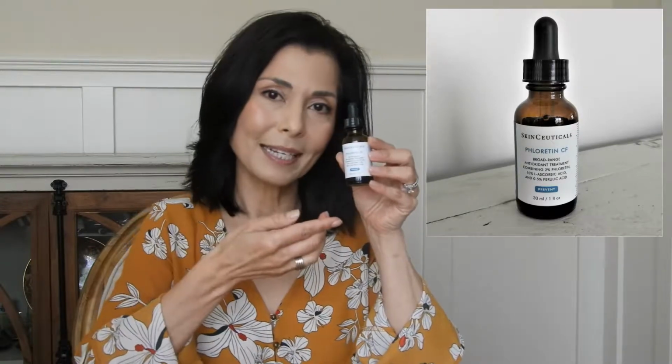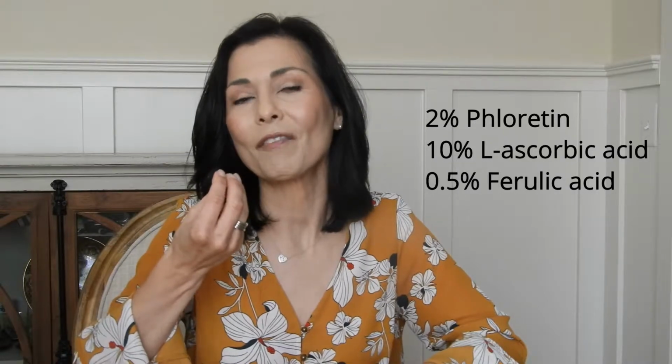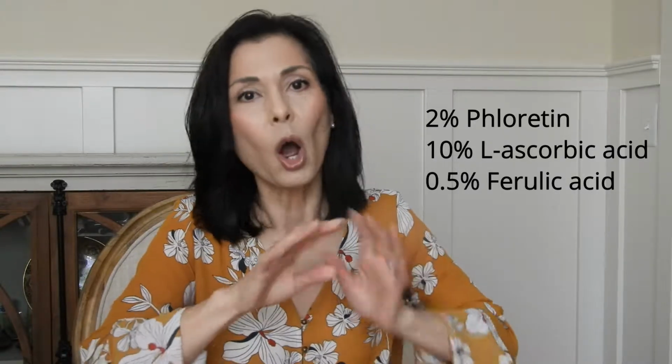It is a patented vitamin C serum. It is a combination of antioxidants, 2% Phloretin, 10% L-Ascorbic acid, and 0.5% ferulic acid. All three work together to neutralize free radicals, improve cell turnover, and improve the appearance of discoloration and uneven skin tone. So vitamin C is necessary for healthy skin, and some experts say you can get enough through your diet. Others say it is a critical step in any skincare routine.